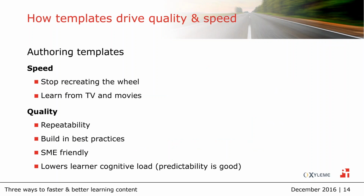So our third tip for faster and better content is authoring templates. Today we tend to approach every project as a new design. I think it's just the creative part of us all. Oh, I've got a blank sheet of paper, now I can go create. But we can really accelerate our timelines by using a set of templates that we know we can apply to 80% of our projects. We'll always have those outliers, that's a special case, but if we really look at our projects, I think you'll find that 80% of them can follow some sort of template. These templates also allow us to build in best practices and feedback from the learner.